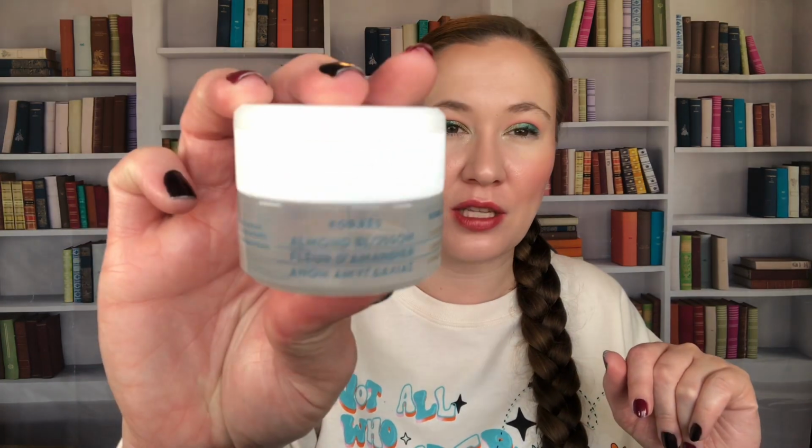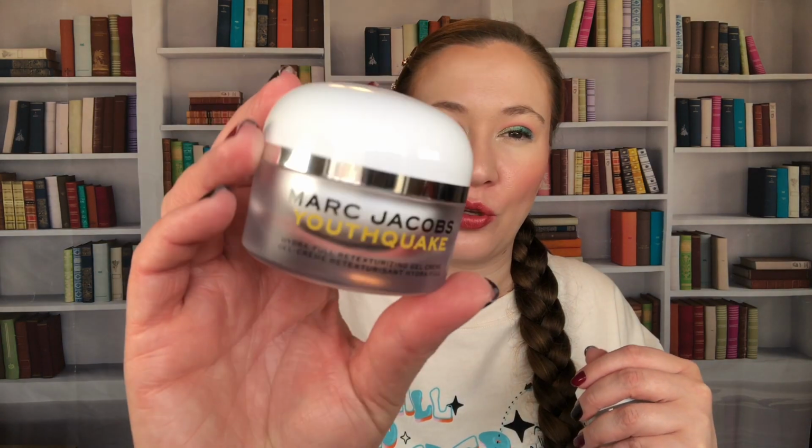First up, for December, I finished the Korres Almond Blossom Moisturizing Cream. Didn't really enjoy that too much. So glad it's gone. Then I also finished the Marc Jacobs Youthquake. I love this moisturizer. It is one of my favorite moisturizers. I'm so sad that they are no more. I have one or two more of these, but I wish I had more, that would be my new go-to. I like it better than Moisture Surge nowadays.